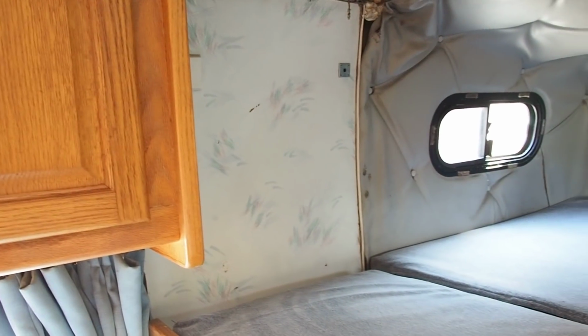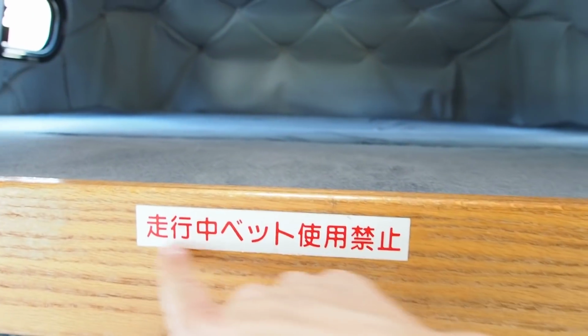This is what I was talking about in terms of the mold. And so it may need to have wallpaper redone and mold fighter sprayed in various places. It says don't go up there when the vehicle is driving.